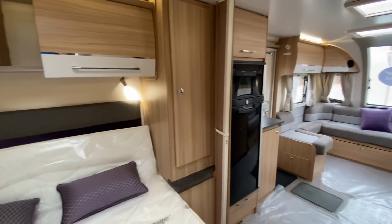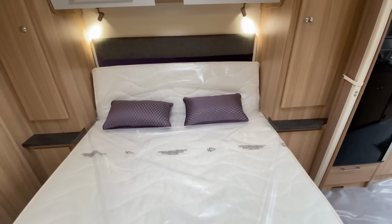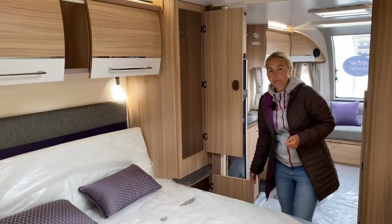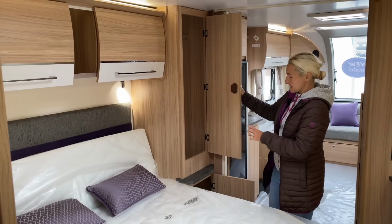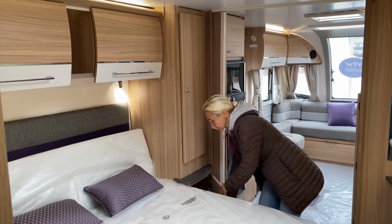So here we go first of all. Now we're going to find some wardrobe space. We've got a really good size wardrobe, to be fair. It's got good depth to it. It's got a nice rail at a good height. And underneath there's a little bit of cupboard space. We also have a small shelf here, so you can put a cup of tea or a drink on there, but just be careful, it's only shallow. So that's really nice storage space.